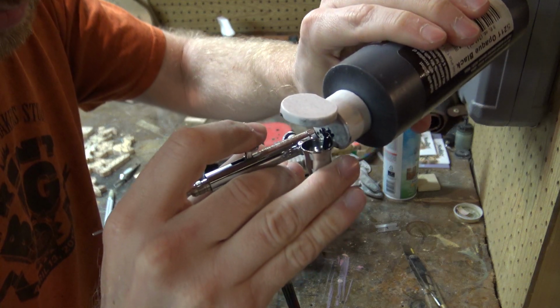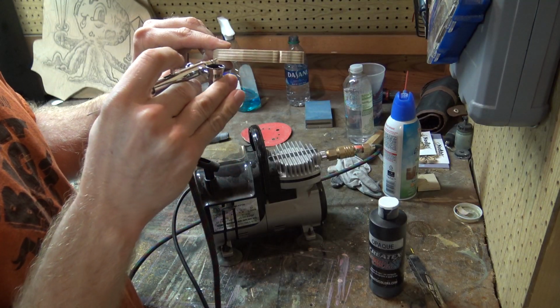Put some paint in, and airbrush the sides.